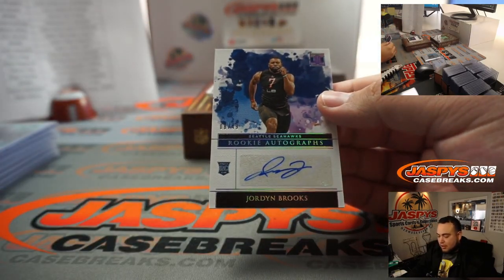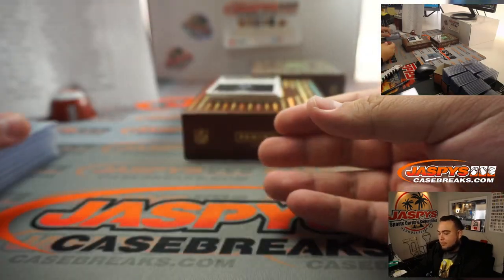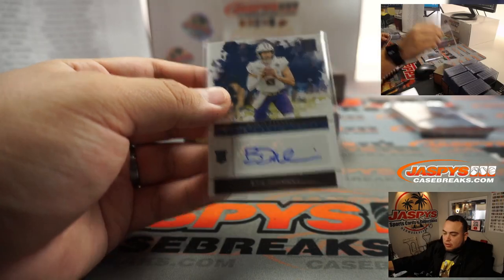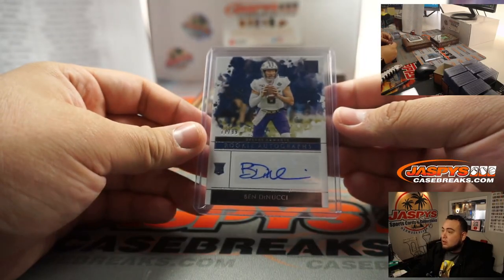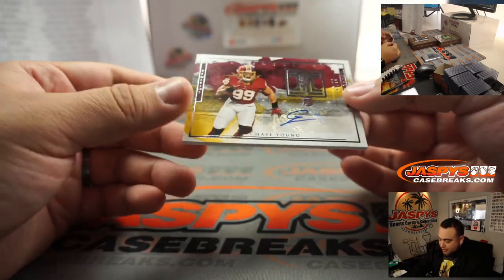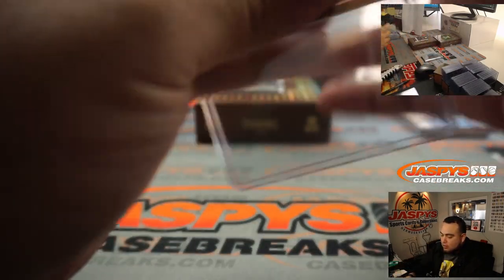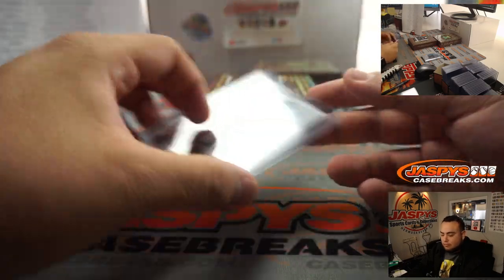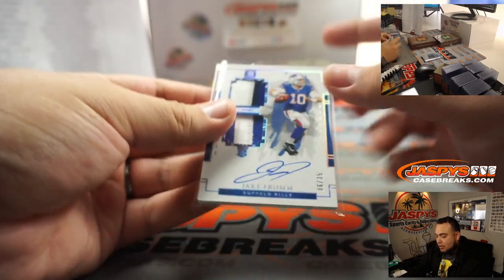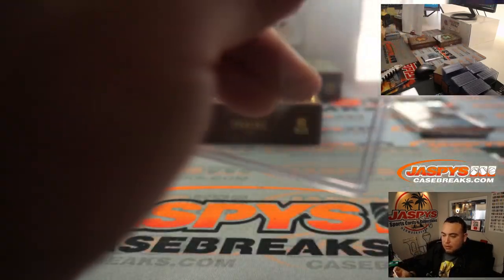Jordan Brooks for the Seahawks to 49, Ryan Hunter. We got Ben DiNucci to 99, Cowboys, that's going to Josh Pruce. Chase Young, autograph, 65 out of 99, Mark, with the Washington football team. And for the Buffalo Bills, 6 out of 35. Nice three-color piece of the helmet and patch with the auto. Bills, that's going to Dee Porter.